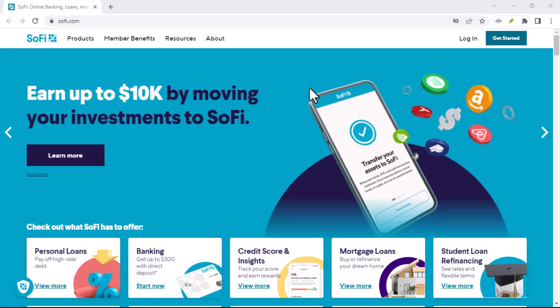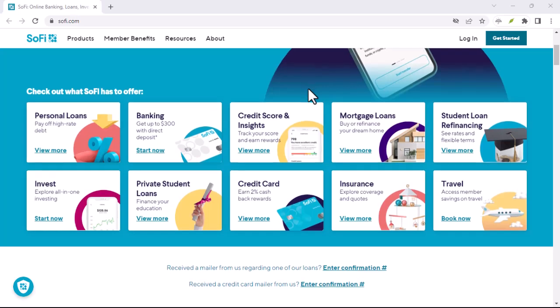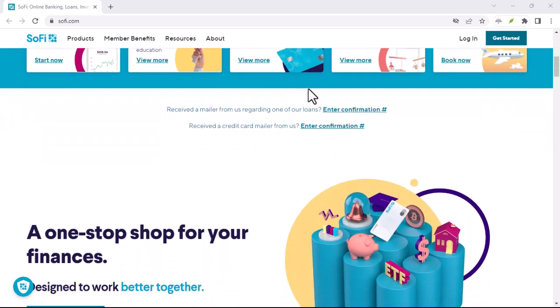Have you ever wondered if using SoFi comes with a hidden cost? People often ask, does SoFi charge fees? Let's dive in and find out.